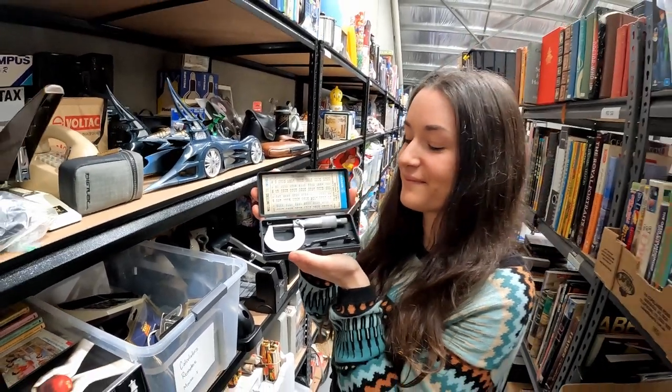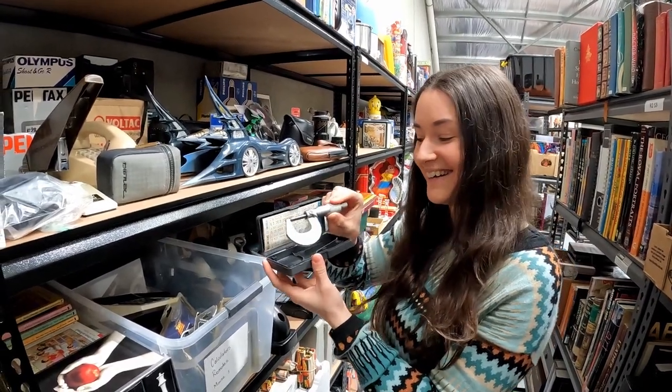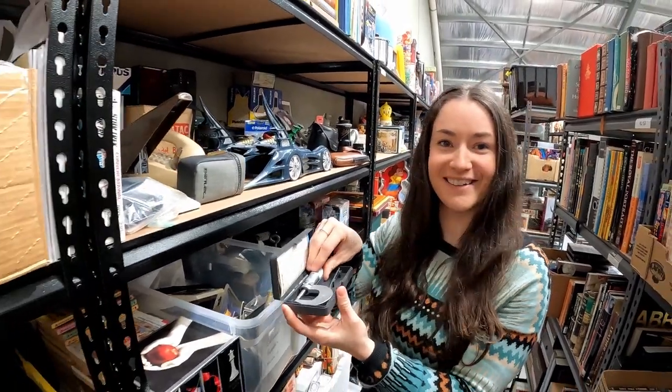There's some very good brands in these micrometers. A lot of the ones that are made in Japan are worth looking up. So keep your eye out for some micrometers when you're out in the op shop. Love a micrometer.